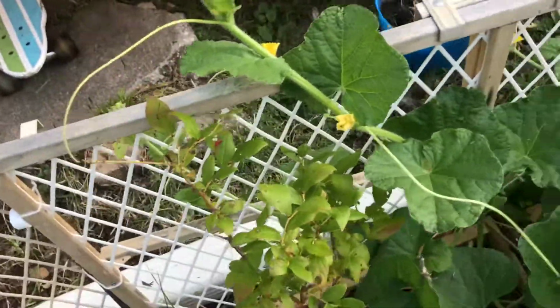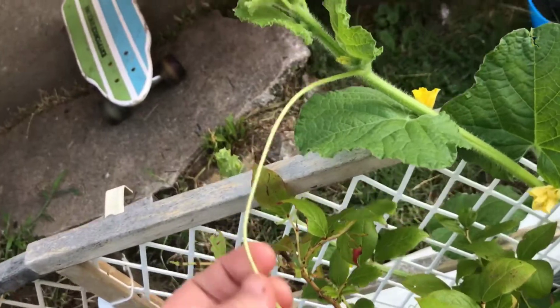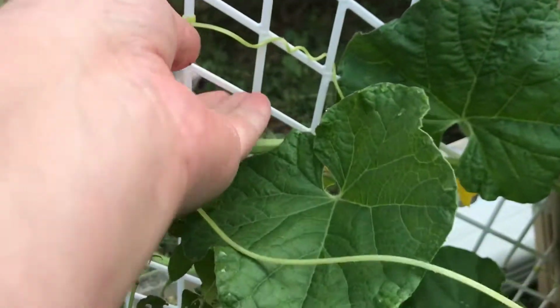So this is so interesting. You see these vines right here? What is this bug? Is that good or bad? I don't know. These vines right here, they're like arms. They hold on so that they can vine out and grow up.